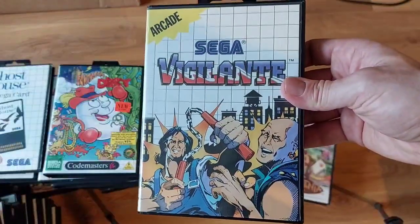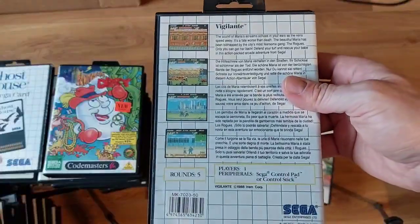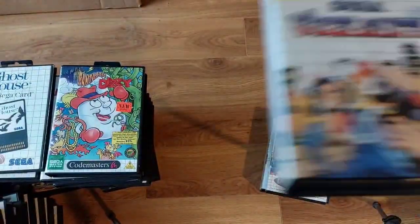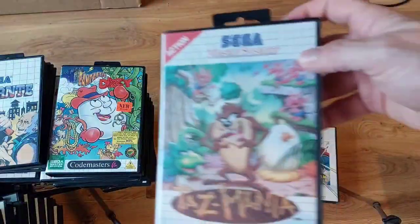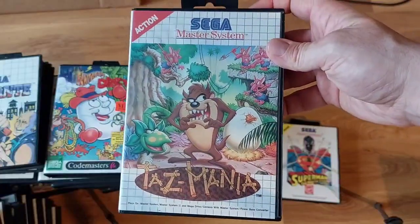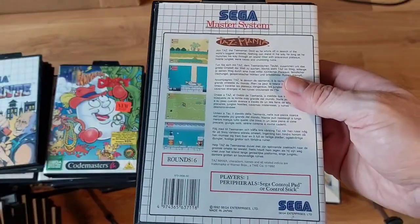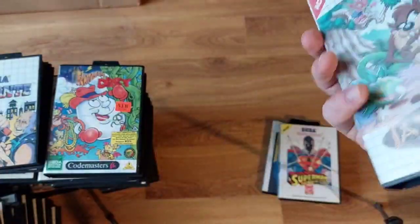Vigilante. So this is kind of a sequel to Kung Fu, or Kung Fu Master. It's a decent game. Some of the bosses, especially the last level, are a bit brutal, but yeah, not bad. Certainly an easier game, Tasmania. Again, fun little cartoon platformer. Not the strongest on the system, but if you're just looking for an easier challenge, it's definitely an enjoyable experience.